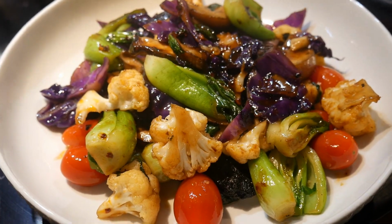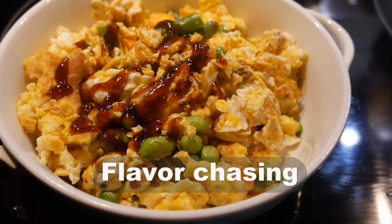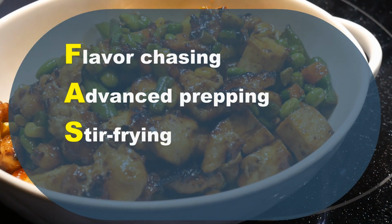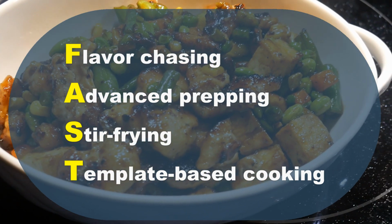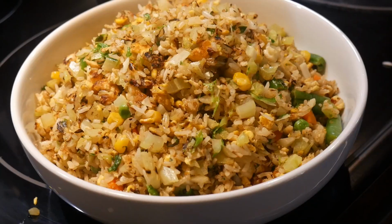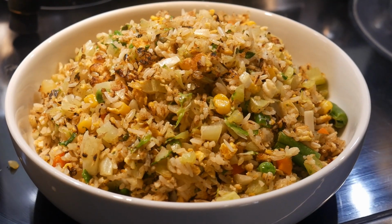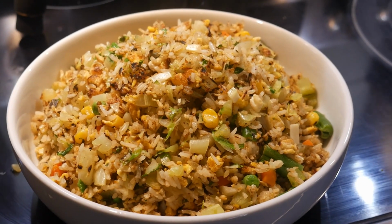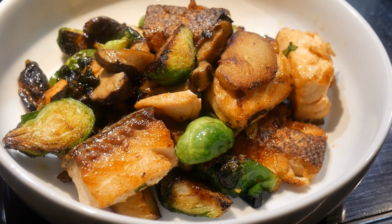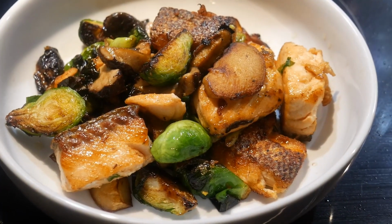In many ways, all these choices are wonderful for the purpose of flavor chasing, which is an attribute of my fast cooking system. In addition to flavor chasing, it also includes advanced prepping, stir frying, and template-based cooking. The best way for me to explain why stir frying has so many different sauces is to use the example of salad dressing. When you think about salad dressing, you can classify it into two major categories.